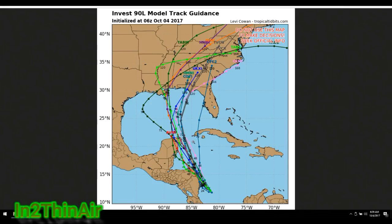Excuse me, guys, sorry about that. Which keeps this storm strong. What we want is land interaction as much as possible before it becomes a tropical storm. What that would do is lessen the amount of time it has to form once it gets into the Gulf. So it's basically a guarantee that this system is going to move its way into the Gulf.